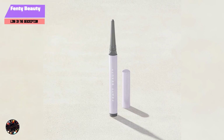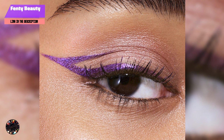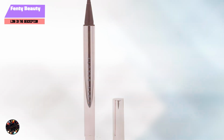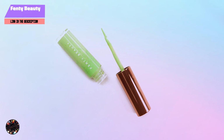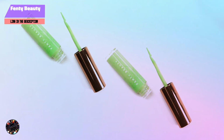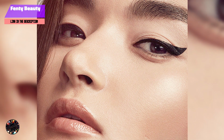Key features: the Flyliner features a triangular-shaped felt tip for ultimate control and precision. Its highly pigmented, water-resistant formula is available in true black, delivering a satin finish that enhances any eye look. The product is cruelty-free and designed to complement a wide range of skin tones. Benefits and usage: perfect for creating everything from subtle lines to bold wings, the Flyliner ensures even application in a single stroke. The water-resistant formula prevents smudging and transfer, making it ideal for long days or special occasions.